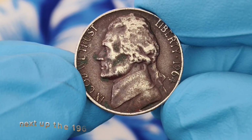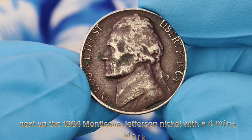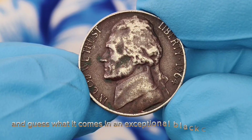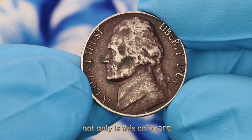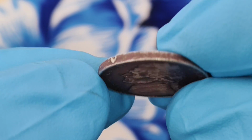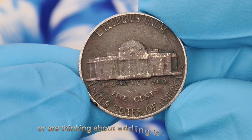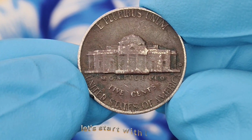Next up, the 1964 Monticello Jefferson nickel with a D mint mark. And guess what? It comes in an exceptional black color shade condition. Not only is this coin rare, but it also holds significant value in today's market. So, if you've stumbled upon one of these or are thinking about adding it to your collection, you're going to want to stay tuned. Let's start with the basics.